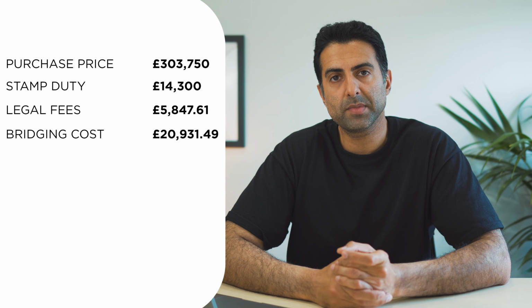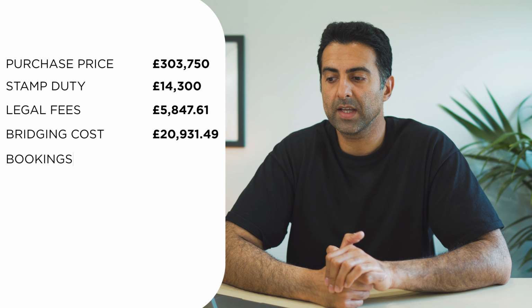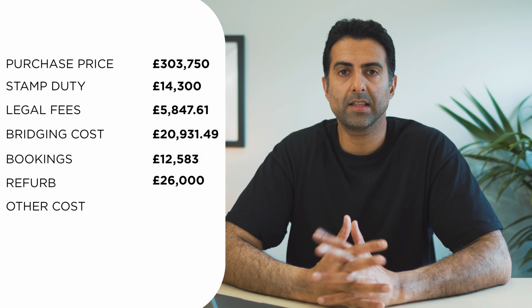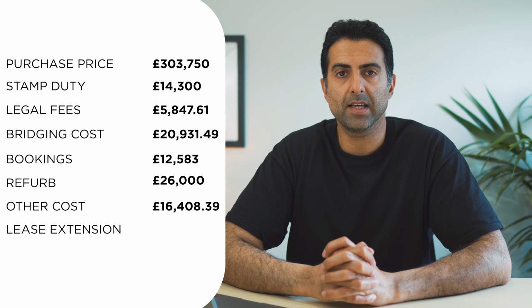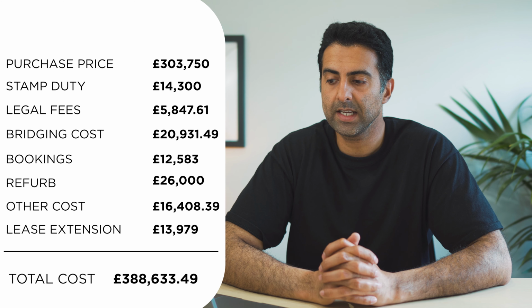Bridging costs were £20,931.49. In the interim between when the apartment was complete and when it transitioned over onto the buy-to-let mortgage, we had some short-term bookings, which we received £12,583. The refurbishment costs were £26,000. The furniture and other costs were £16,408. And the lease extension costs were £13,979. All in, total costs for this particular project were £388,633.49.